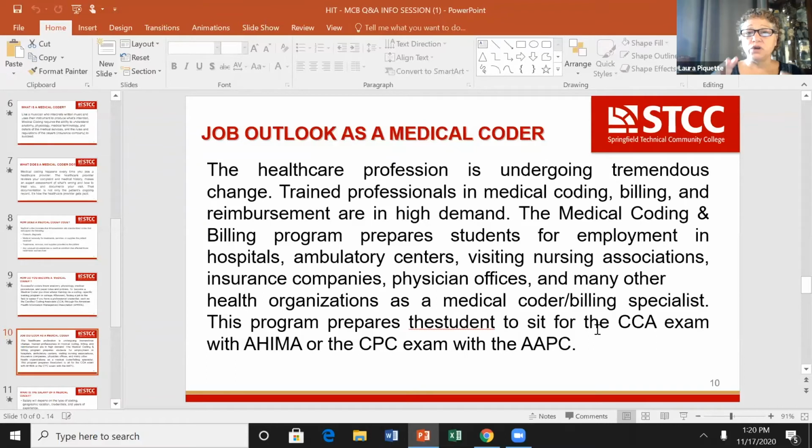Outpatient and inpatient are two different things. So you will learn it, and then you are going to have to figure out which one you want to specialize in, right? But you'll be able to work in a hospital, doctor's office, an insurance company, an attorney's office. Because guess what, you get those fender benders, and the attorney wants those copies of medical records. He needs the codes, so he hires coders. Just saying. And we will prepare you to sit for that CCA exam.